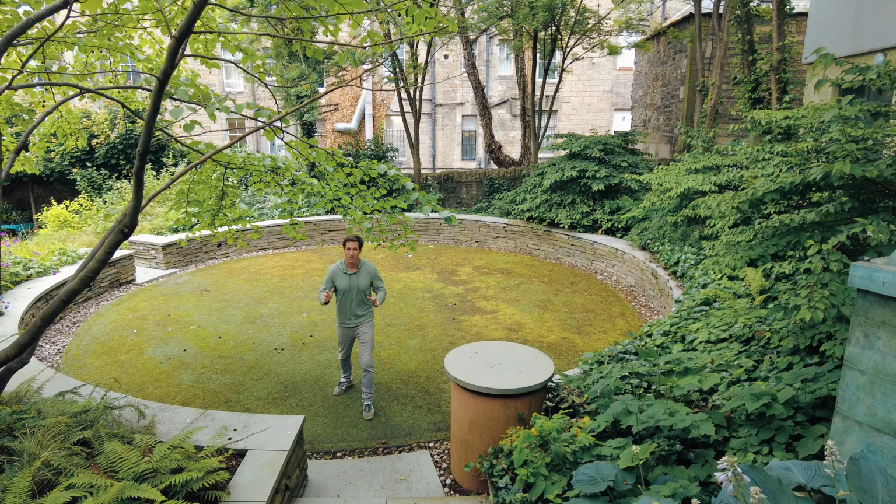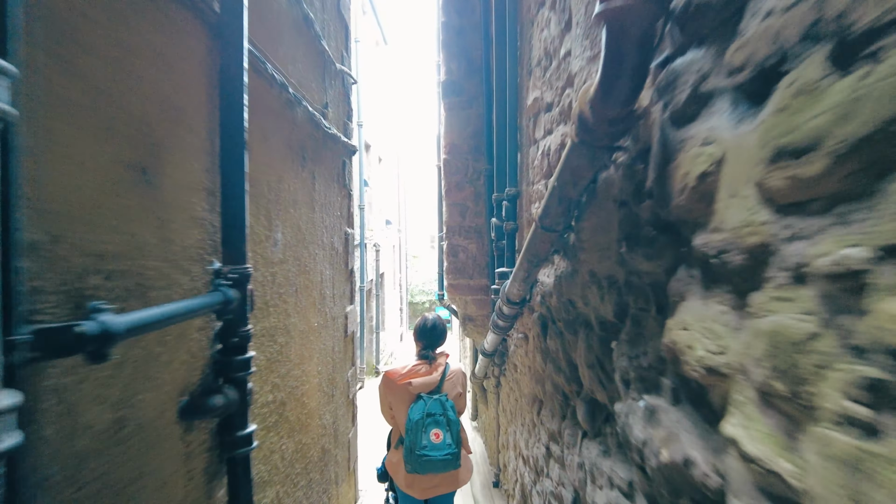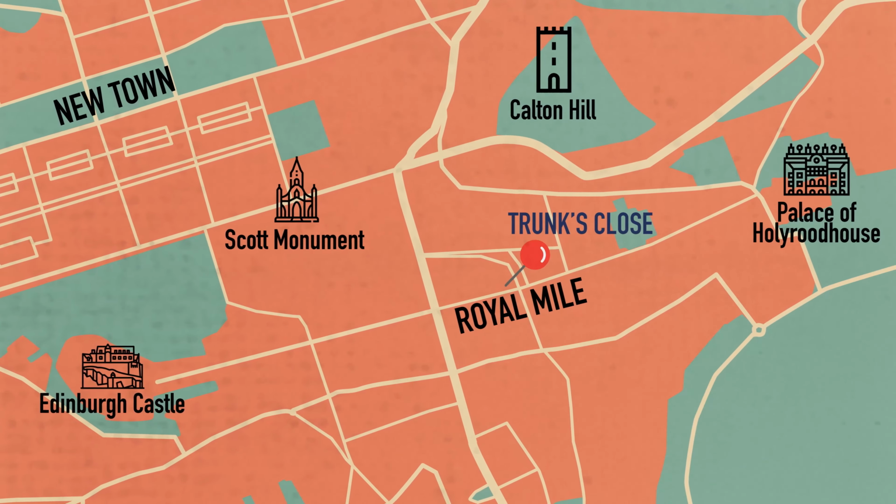All right, so obviously there's tons of closes all over the Royal Mile. We can't do them justice, the true history of them. Like I said, book a guided tour. We have some link down below. But right now we're in Trunks Close.